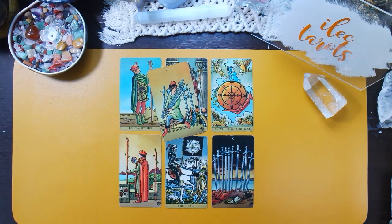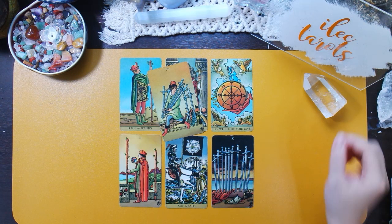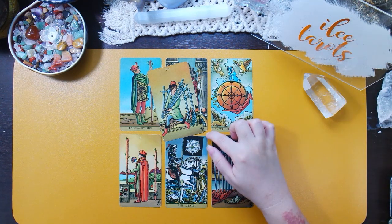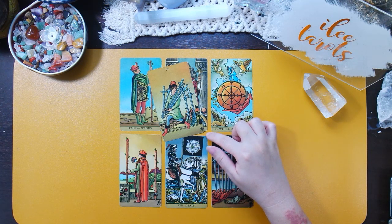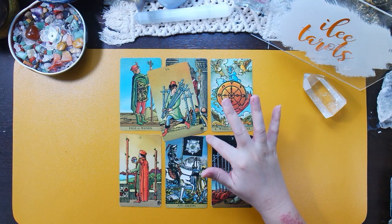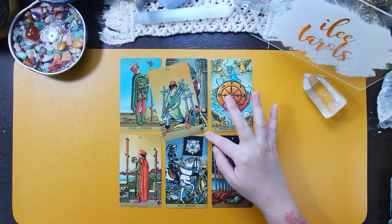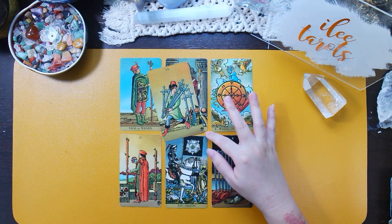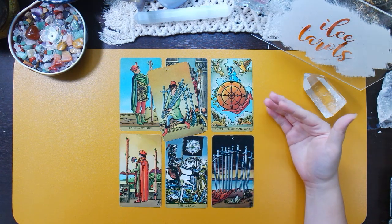Seven of Swords. Okay. I feel that there's something that's going to be revealed. The thing is, I'm not sure if this is going to be government or if this is something to do with the company. So I'm not sure how that's going to apply to your lives.